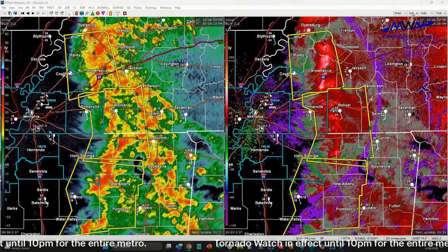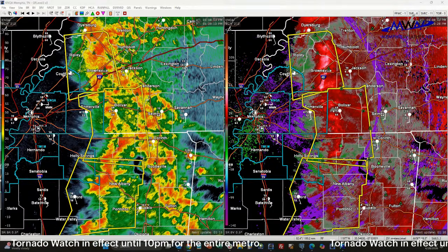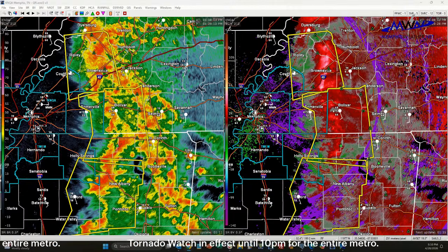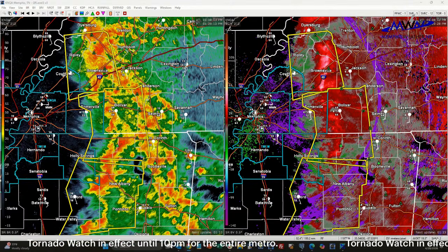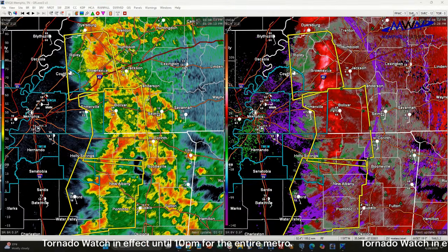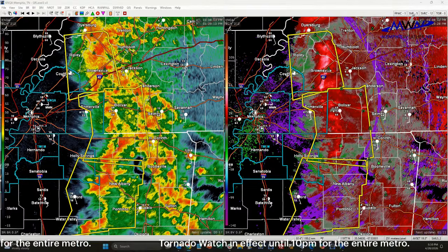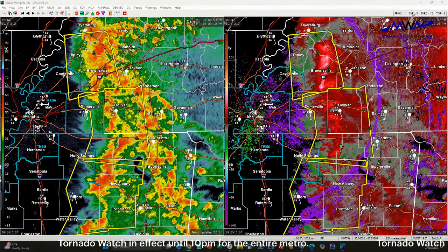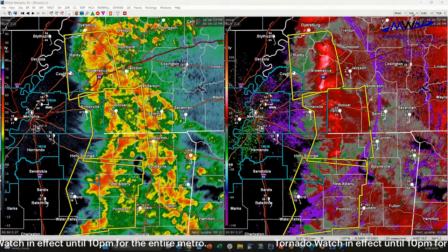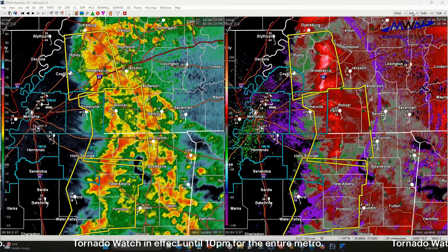So it looks like timing-wise, it would be moving into the metro after 8 p.m., 9 p.m., somewhere around there. Is that what you're seeing? Okay. Yeah, probably. That sounds about right. Maybe closer to 9. But there will be a lull of a few hours during the evening. So if you do have plans this evening out, feel free to go ahead and take part in those. Get out. It's cooled off. It's really humid, but it might be a nice night for a little walk out there.